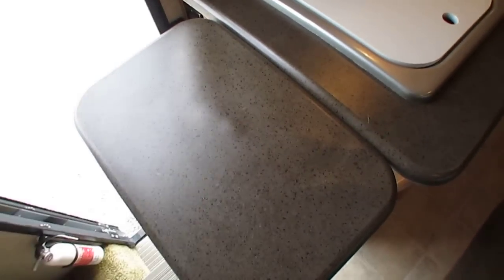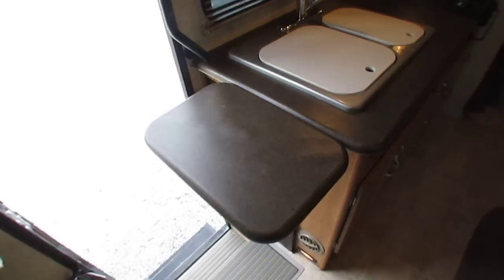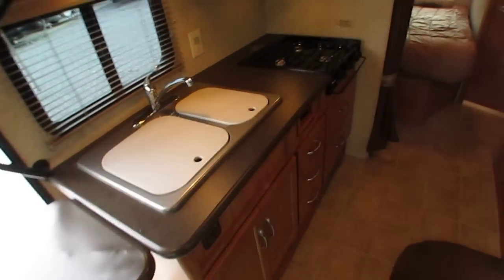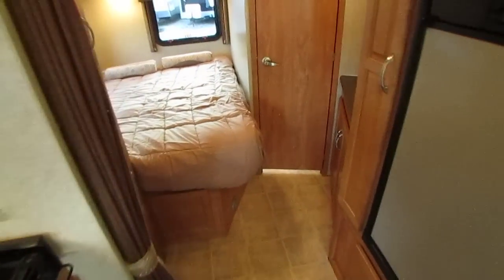Couple of things I'll point out. On the countertop extension, it looks like they put a hot pot or pan on here, and the protective film they put on here is a little bit loose. Nothing that's going to hurt it. It's solid. It's not soft or anything, but I like to point out the good and the bad because there's no such thing as a like new used RV. This thing is 11 years old.